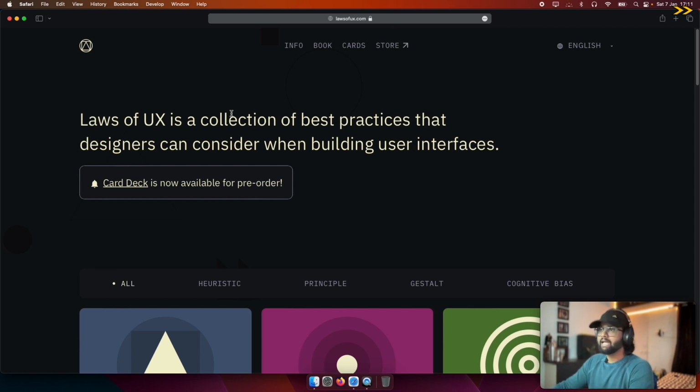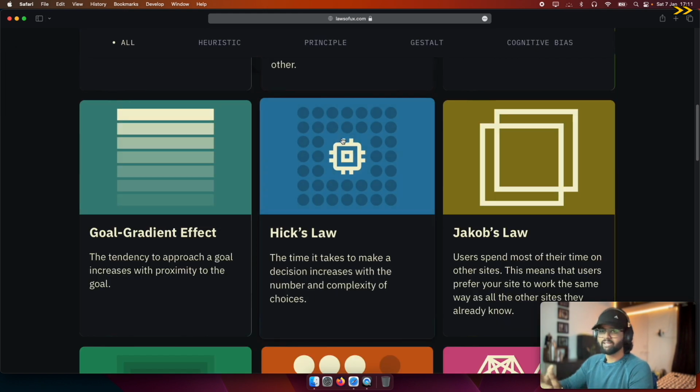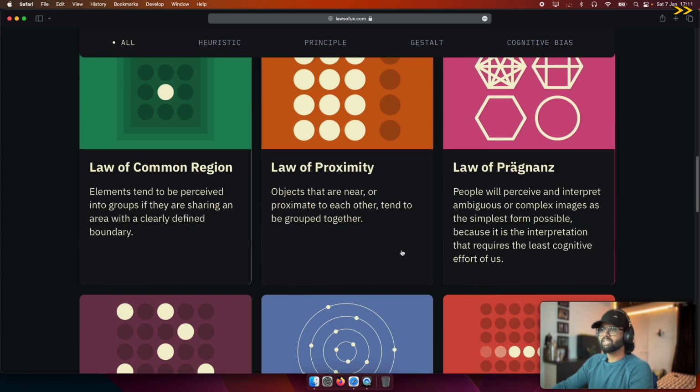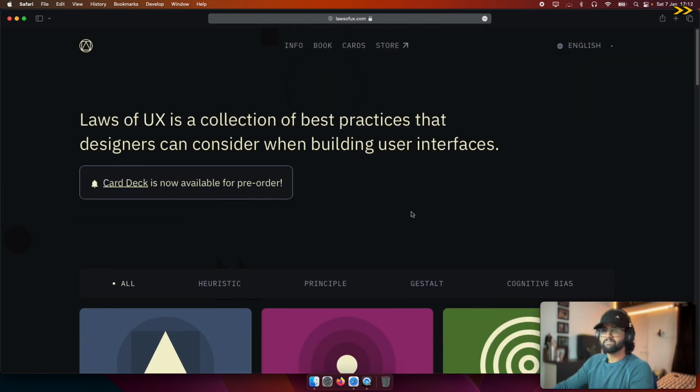Lawsofux.com will help you understand the best practices. The people who have invested their time in researching psychology and the best possible experiences have always made their own laws. So for example, there's Hick's law, there's Jacob's law, etc. You can just find them inside this beautiful website.